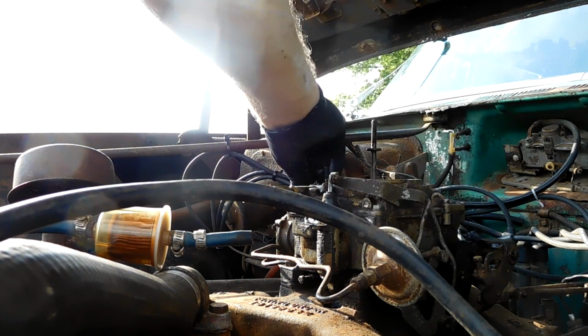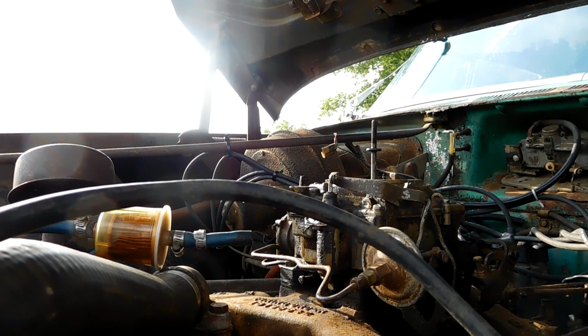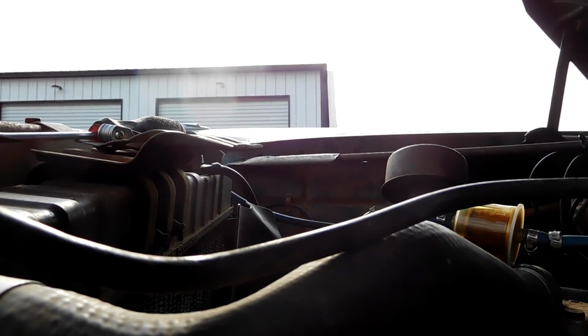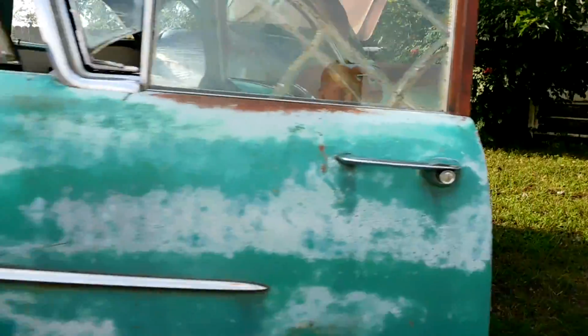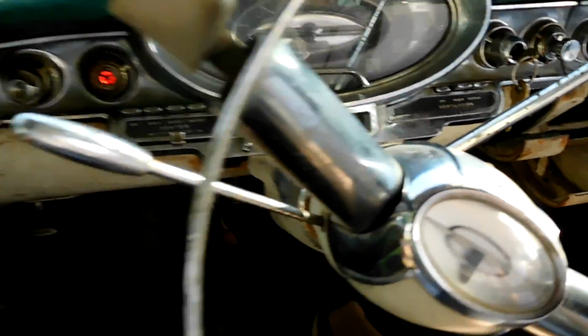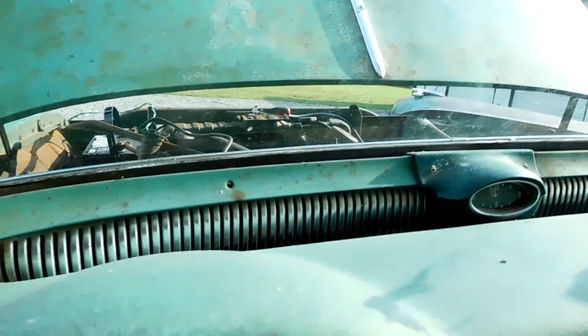Let me get this choke to close. Let's try with the choke closed. See what happens. It'll start for a second, but that's about it. Let's see if sitting in the car, almost sitting in the car, will make any kind of difference. Pushing the non-existent gas pedal.